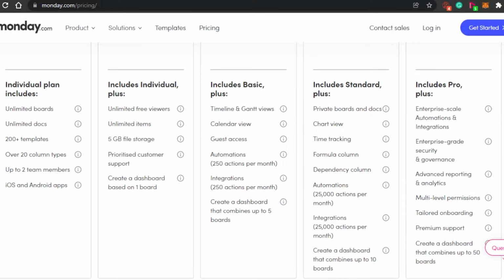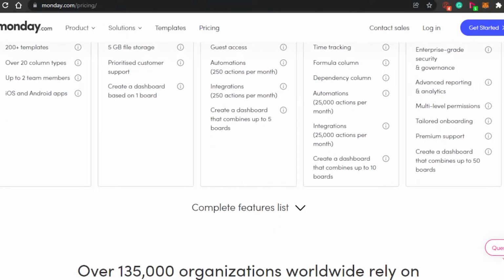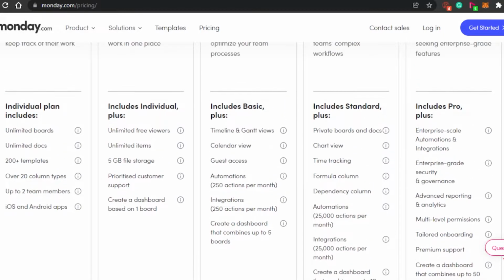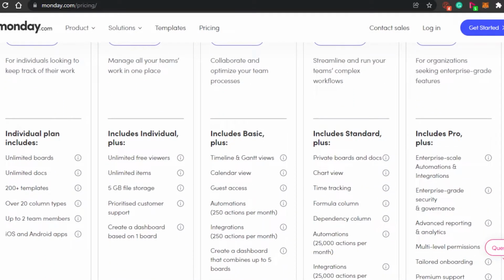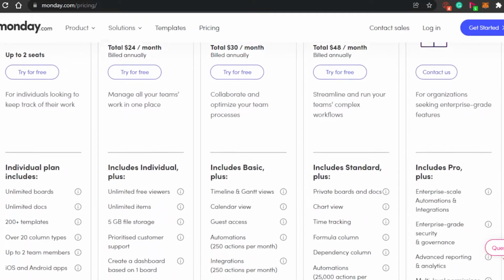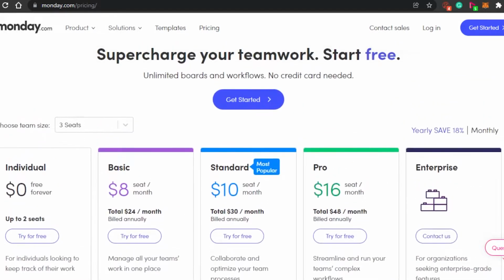For example, in our basic plan we get up to 5 GB file storage, and the storage increases with the pricing. And then you will see that we get up to 200 templates in the free version. That is pretty good. And then we get integrations when it comes to the standard plan. So there is this whole workspace area that we get, and it is super professional and super creative when it comes to Monday.com. We get the chart views, we get the calendar, we get the time tracking, and different features as well.